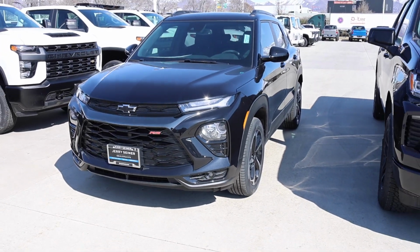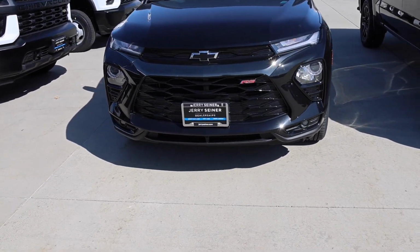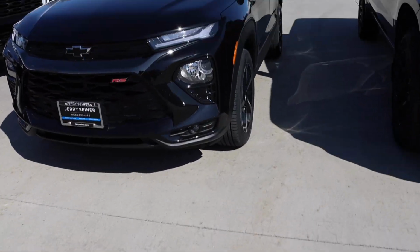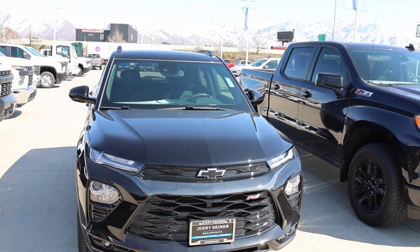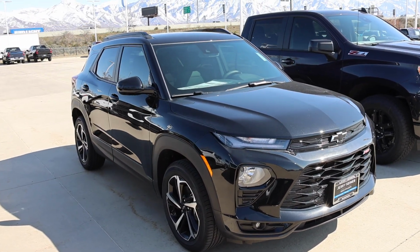Now, first things first, this Trailblazer is an RS model, which gives it this sportier appearance. You can see up front, it has a different design for the projector style headlights. You have your turn signal, and fog lights are down below right there. And let's face it, it does look really cool, and I guarantee you it'll fit in your garage.